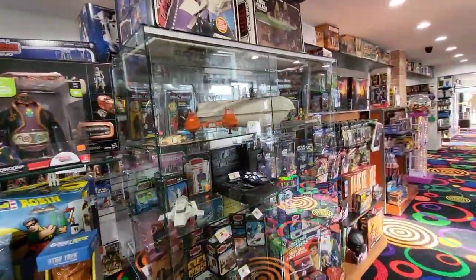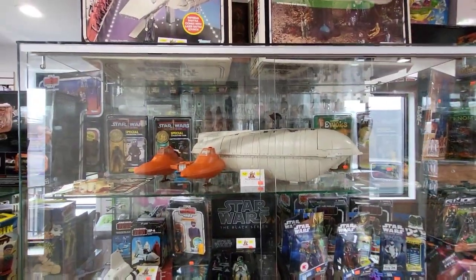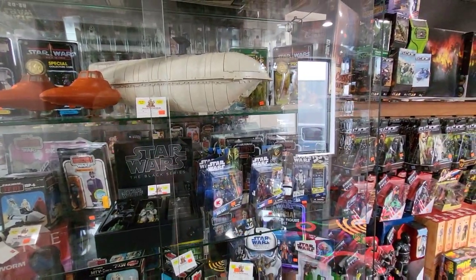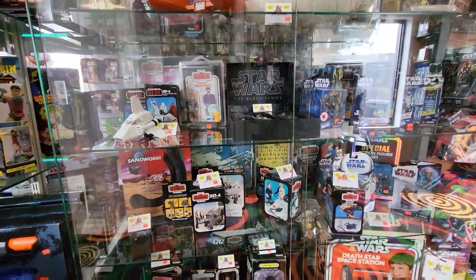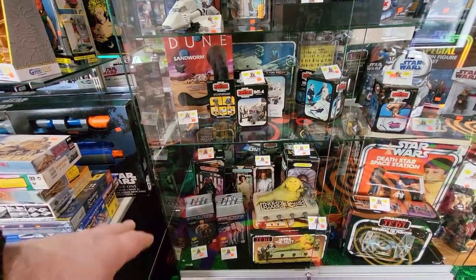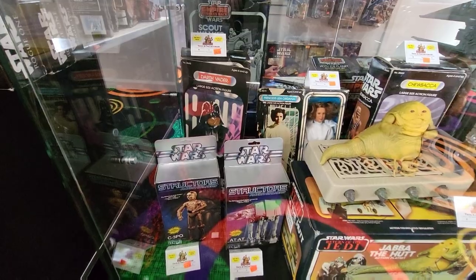And our other Star Wars case, which we are getting full here. We have more carded figures in there. Some of the more expensive newer ones there. But all the mini rigs are in here. Those are all complete in the box. Down here we have a couple of these wind up models. The two Star Wars ones down here, you have the AT-AT and C-3PO.